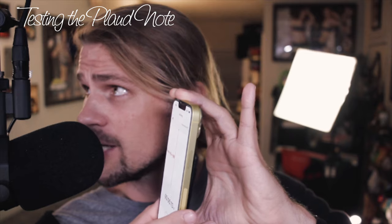The white light indicates that it's ready to bind. Okay, it tells me if I hold it down for 1 second, I should feel a vibration and see a red light, and I do. It happens. Check. 1, 2, 3, 4, 5.